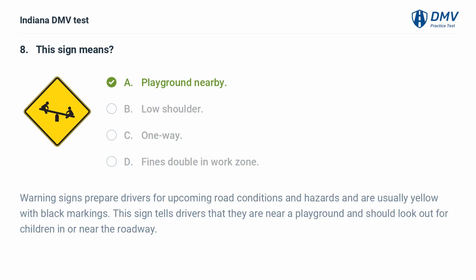A. Playground nearby. Warning signs prepare drivers for upcoming road conditions and hazards and are usually yellow with black markings. This sign tells drivers that they are near a playground and should look out for children in or near the roadway.